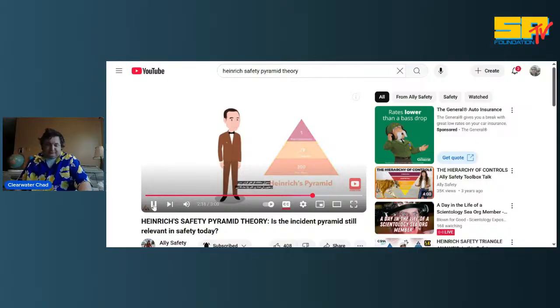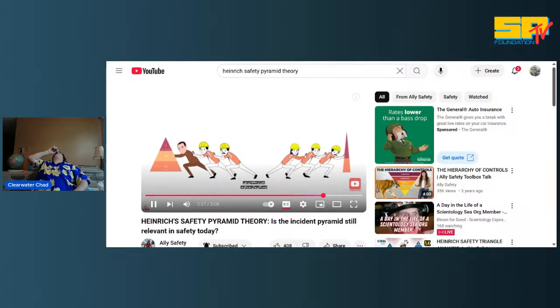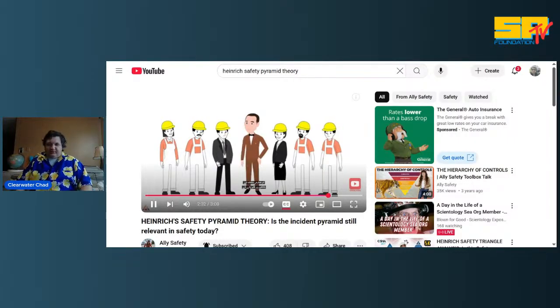But it only tells part of the story. To reduce serious injuries and fatalities, we also need to focus on low-frequency, high-severity events. It's these two approaches together that are needed to eliminate all injuries and fatalities.